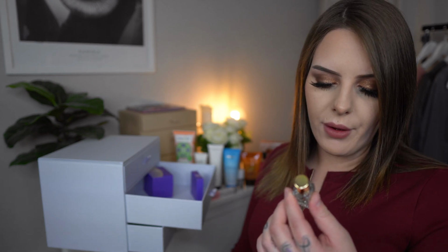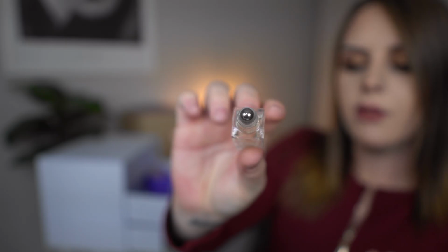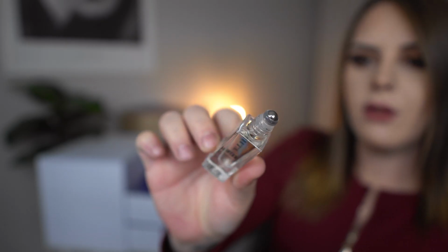22. Ew, is this a little perfume? Eau de Perfume, 5 milliliters. Aether. Okay, I love this bottle. How cute is that? Ooh, it's so small. It's a little roller applicator. Not my scent, I think.